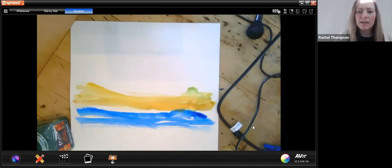But there's something really liberating about knowing that the piece that you're working on isn't necessarily going to be anything. It might simply find its home folded into your sketchbook or in a pile or just stuck up on the wall, but that's absolutely fine.